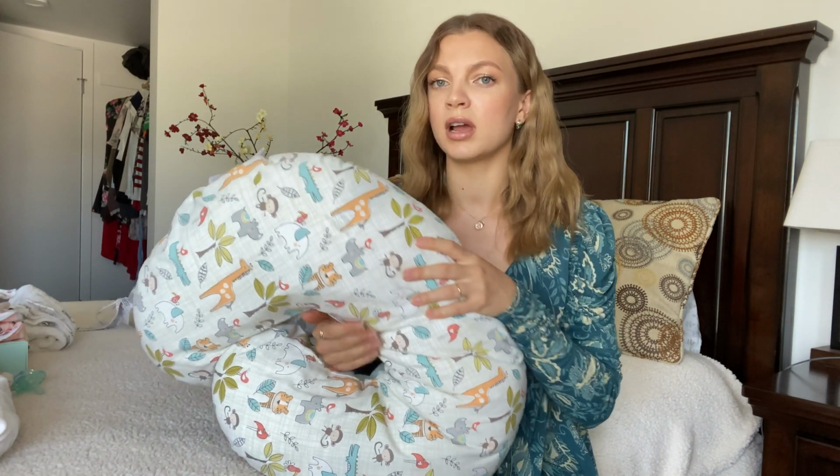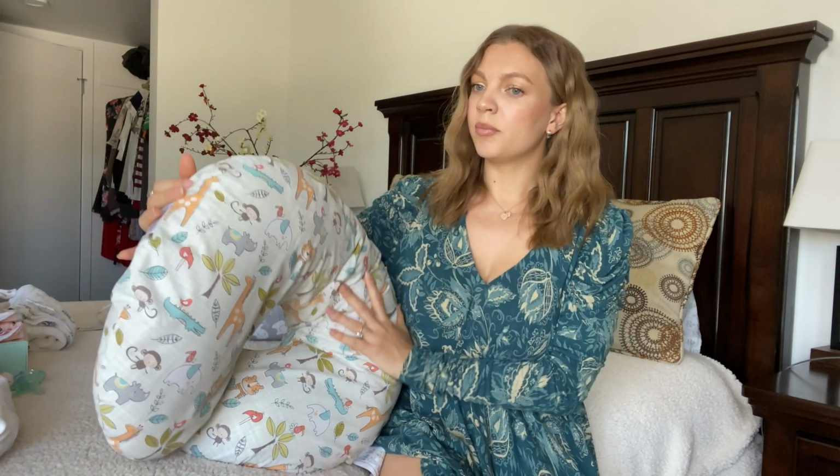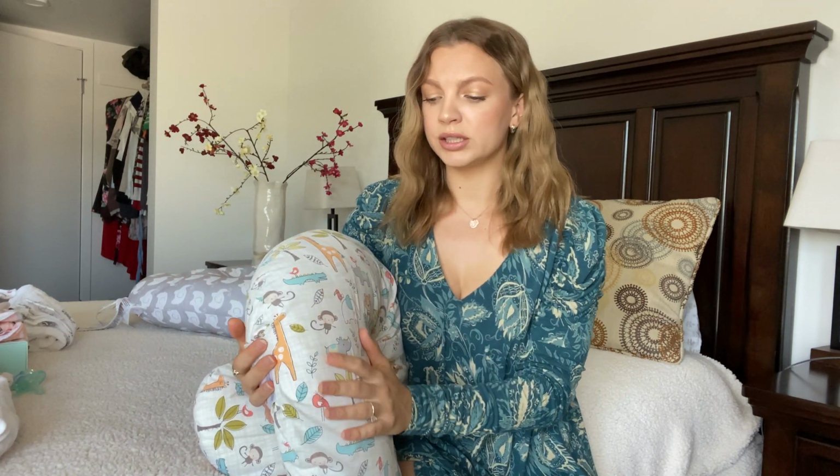Alright, so another item that is number one for me, and I'm still using it and I don't know what I would do without it, is a Boppy pillow. This thing is for breastfeeding. Breastfeeding is a difficult thing, and if you choose to breastfeed, and I even think with bottle feeding it's probably also useful, this will definitely be a big help. I took it with me to the hospital and I couldn't get a hold of the baby, so they showed me how to use this pillow, and I'm still using it.